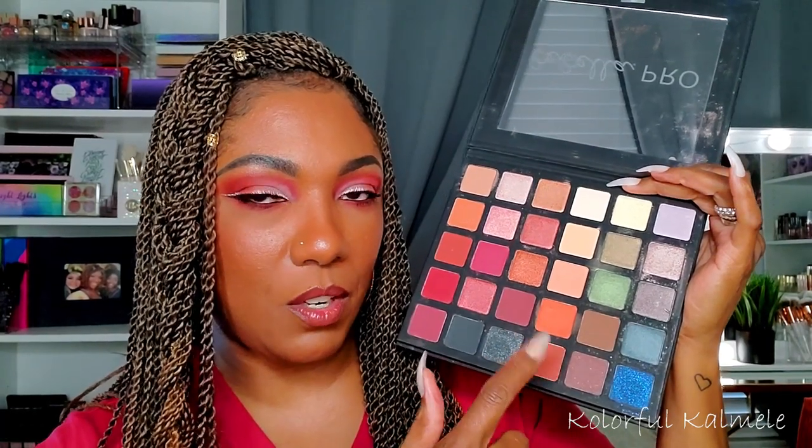You can definitely get some beautiful red, rosy berry tone looks. These oranges in here, gorgeous transition shades. You also get your pops of blues and greens in here as well. Now they have four palettes in this Babella Pro collection that I have, and I have all four of them, but this is the one that has the red tones in it, so I wanted to go ahead and show you guys this one.